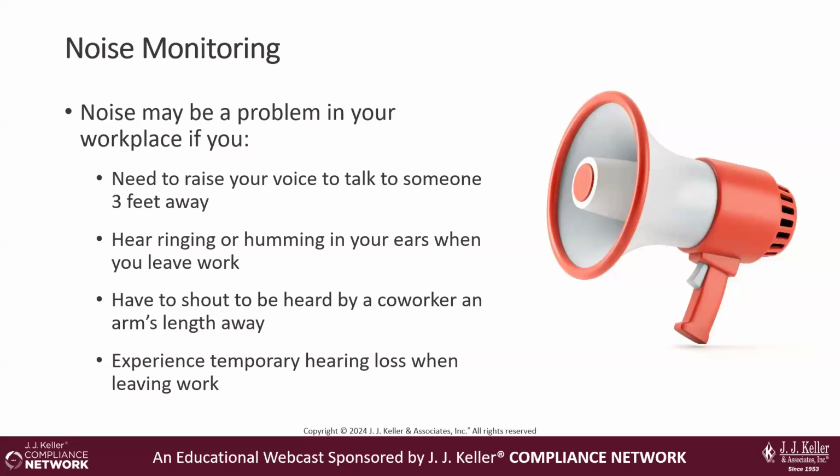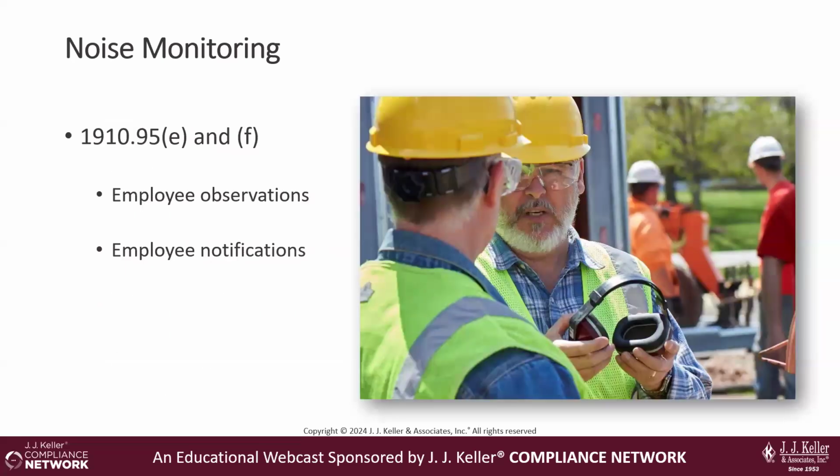So that might be another area just to focus on, but we'll dive into some of those other issues here. As you can see on the slide, there are a few things that point to high noise levels in the workplace. Probably the most common informal test is if you need to raise your voice to talk to somebody that's only 3 feet away, or if you have ringing or humming in your ears when you leave work or you're on a lunch break in a quiet area, if that ringing's still there, if you have to shout to be heard by a coworker who's only arm's length away, maybe you experience temporary hearing loss when you leave work, things like that. These are all just good signs that there should be some monitoring of noise levels.